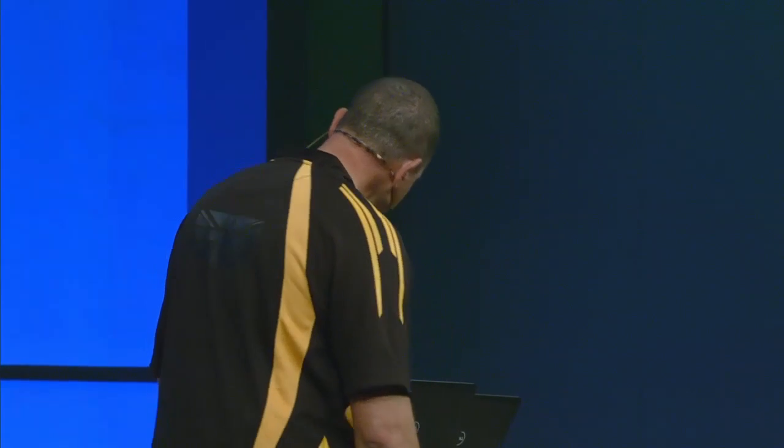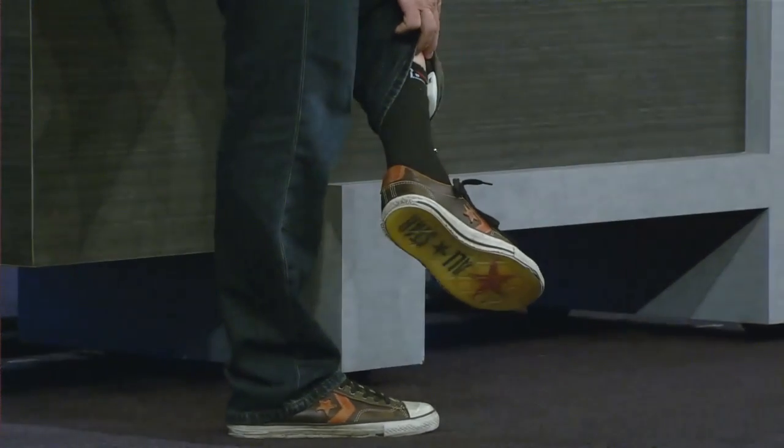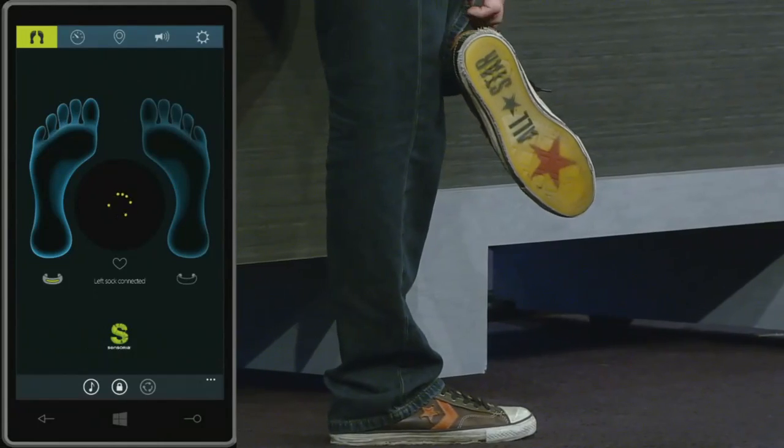I'm going to get started. What I have is a sock on that has pressure sensors, and I have this nice little Bluetooth LE emitter down here that's running along. I'm going to start the session. Now, they're going to work on, obviously, nicer pieces of hardware over time. Let me make sure this guy's on.